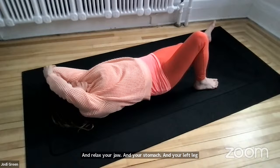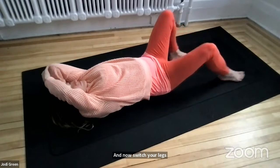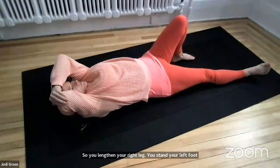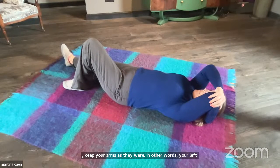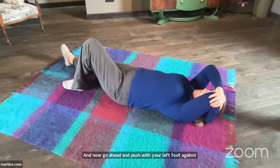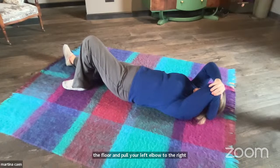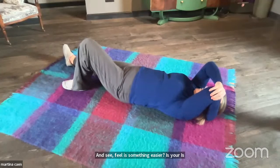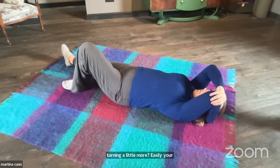And now switch your legs. So you lengthen your right leg, you stand your left foot, keep your arms as they were. In other words, your left hand behind your head. And now go ahead and push with your left foot against the floor and pull your left elbow to the right and feel, is something easier? Is your chest turning a little more easily? Your eyes turning a little more to the right?